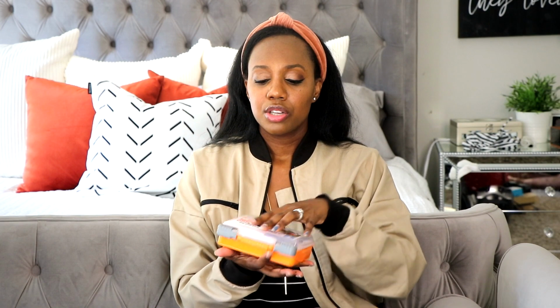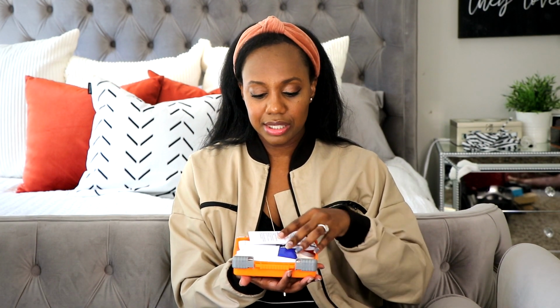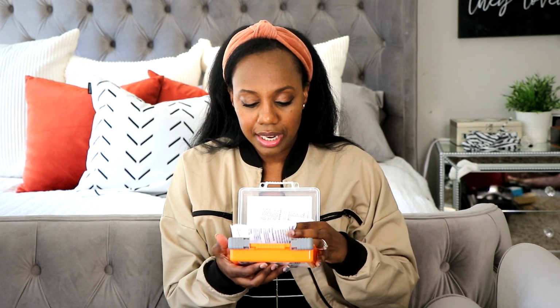I'll open it so you guys can also see. This one has 100 pieces in here. This is how it looks. Very nice and compact things in here. Q-tips, tapes, gloves. It has so much in here, you guys.